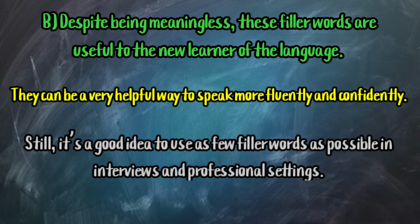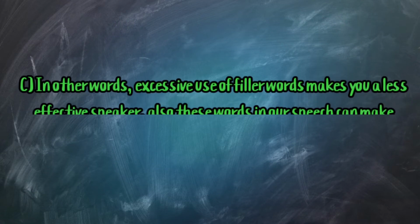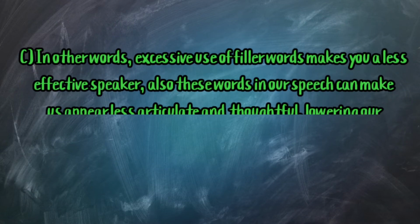Still, it's a good idea to use as few filler words as possible in interviews and professional settings. In other words, excessive use of filler words makes you a less effective speaker.